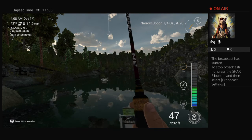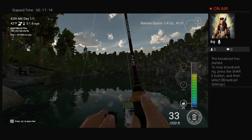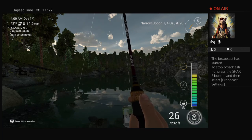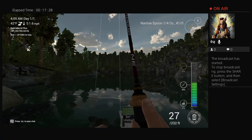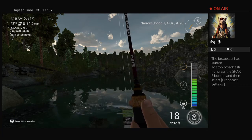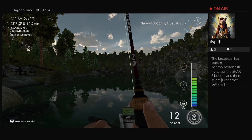That's another alternative to the toothpick. Should you not have one available, you can also use the charging cord that you have plugged into your PlayStation, a little micro USB, and that'll hold just enough tension down to continuously reel in. But man, that's gotta be a big sucker the way he's fighting. Go ahead and release my tension so I can pick that guy up.